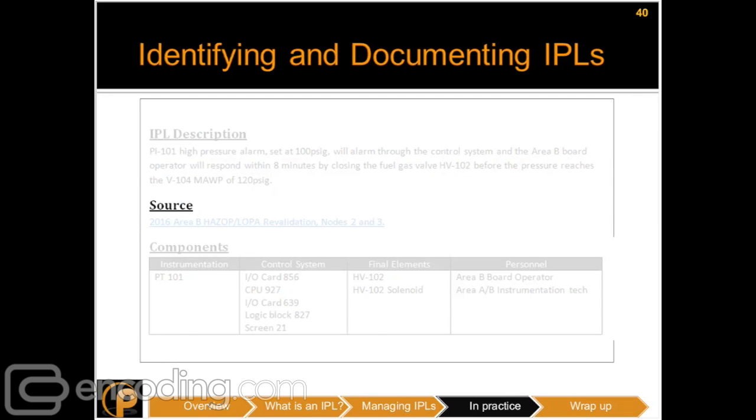The next section, we're going to talk about where are we actually getting this from. So in this case, they identified this IPL in a HAZOP and LOPA revalidation, and we even point to the particular nodes. If that's an electronic document, obviously we would have a link to get more information about this IPL. You need that so that you can get more information if needed.